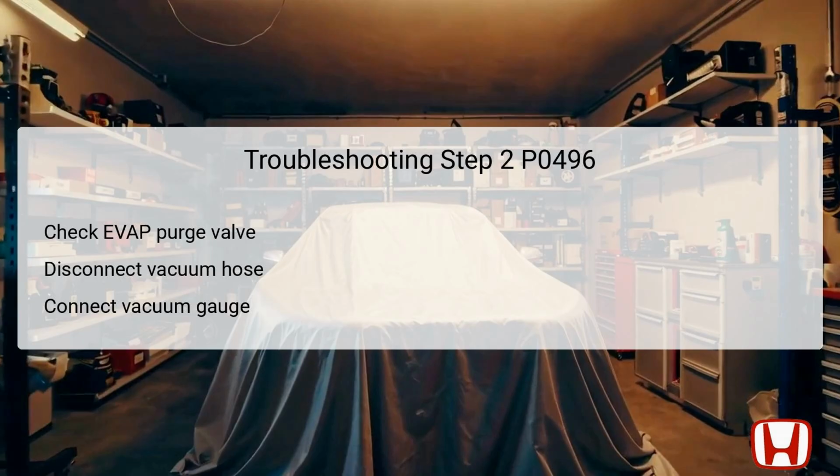Subsequently, disconnect the vacuum hose from the purge valve, labeled as Part A in the system. This allows proper inspection of the valve. You will then connect a T-fitting, a vacuum gauge, and a vacuum pump to the valve for further analysis. By applying about 2 kilopascals, 0.6 inch Hg, or 15 millimeters of mercury of vacuum to the purge control solenoid valve, you can simulate operational conditions to see if the valve responds appropriately.